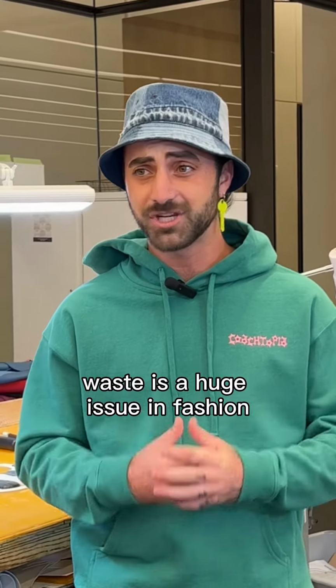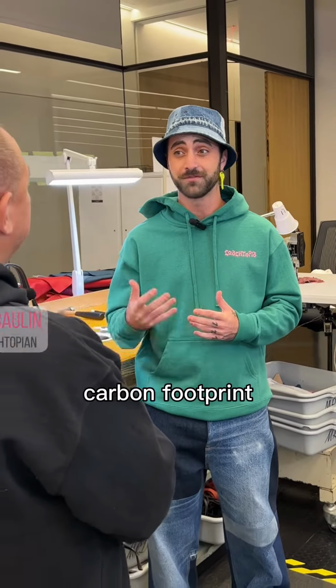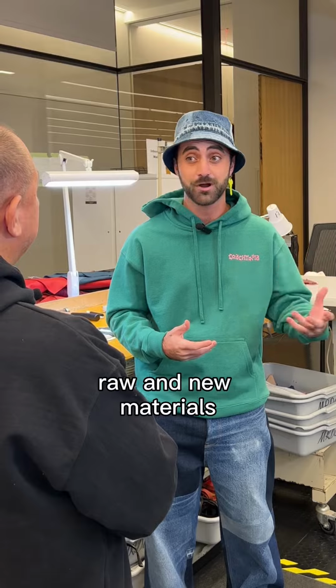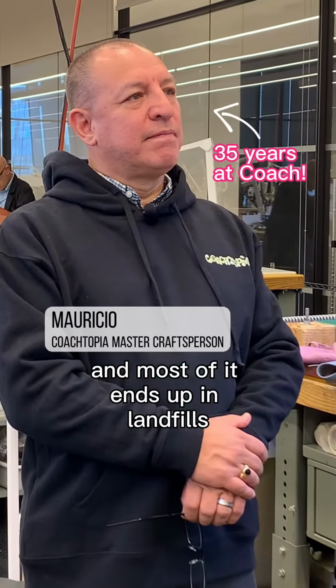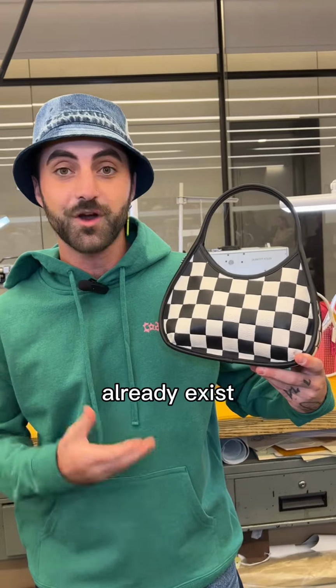Waste is a huge issue in fashion. I read somewhere that 40% of the industry's carbon footprint comes from the creation of raw and new materials, and most of it ends up in landfills. In Coachtopia, we're crafting products from materials that already exist.